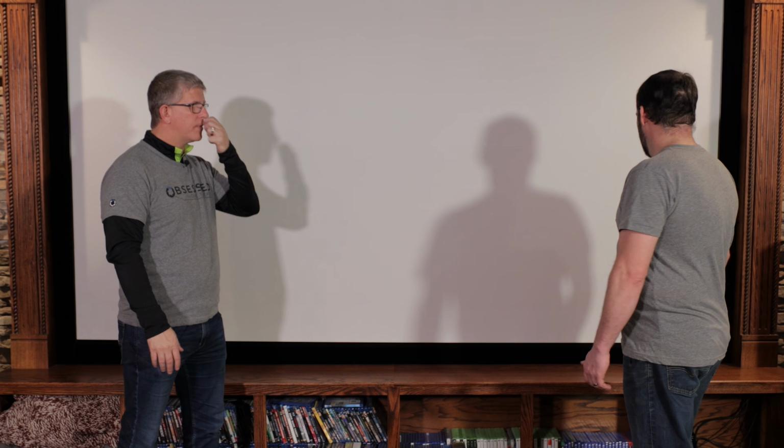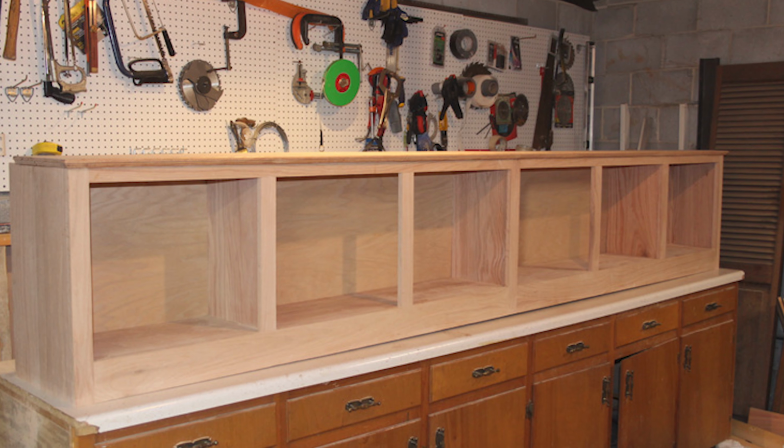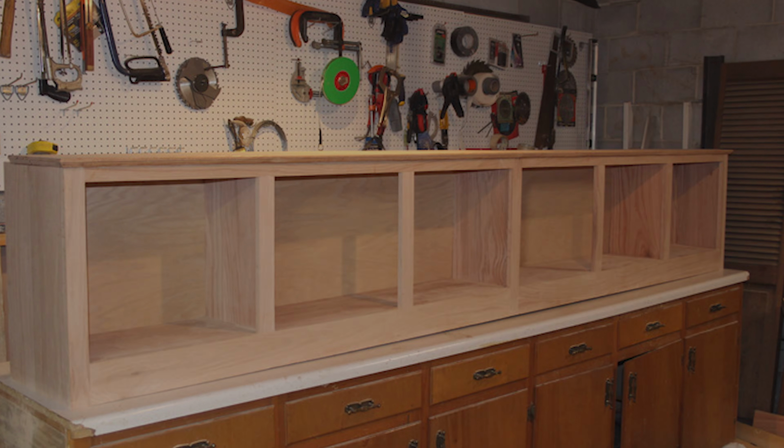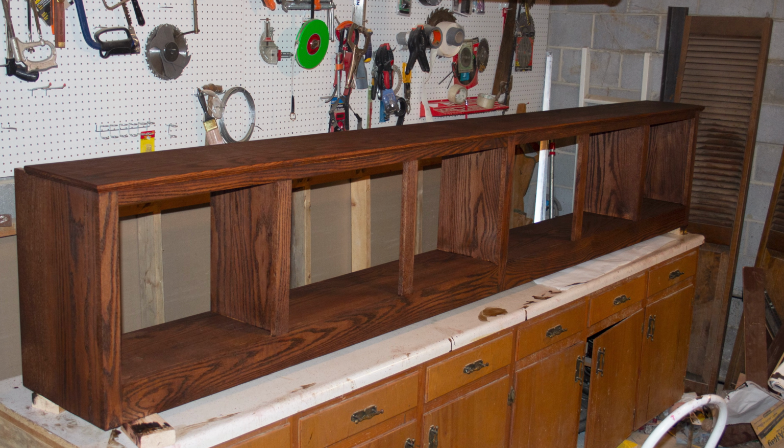really, I just wanted to take advantage of as big of a screen size as I could. And so that's basically what I went with here. And it's 130 inch, 16:9. And what I wanted to do is just have some storage underneath it. So I got rough cut red oak, and I built this cabinet to go underneath.